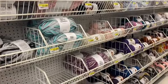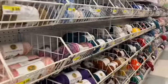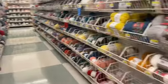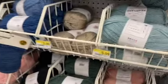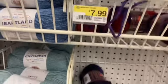These are all just big twists. I can't even read what it says, but they're $11.99. This is Homespun for $8.99. I'm gonna bellyache a lot on this one. I'm sorry, y'all. The Heartland, the landscape, which was $7.99. I mean, just my goodness gracious.